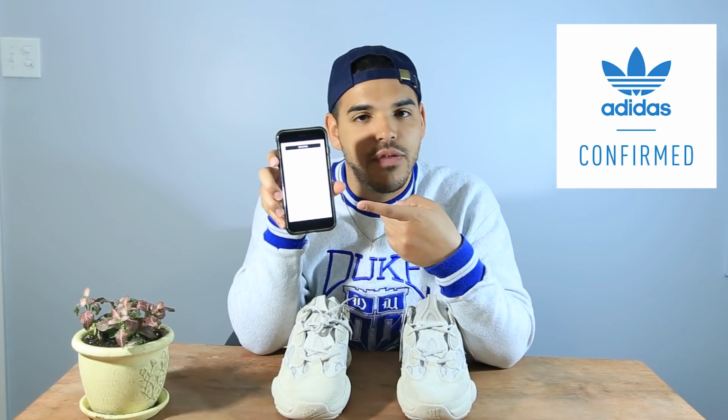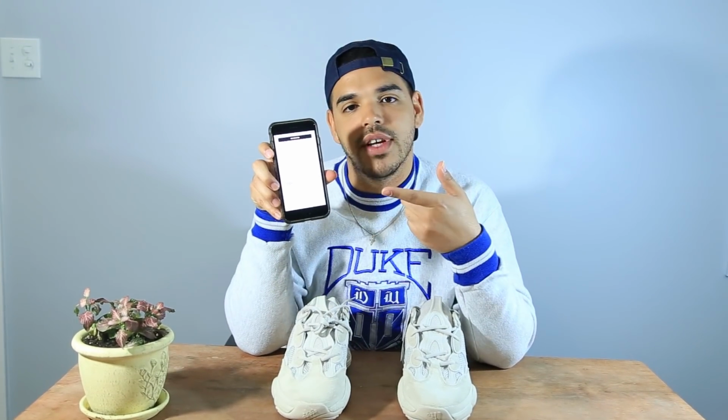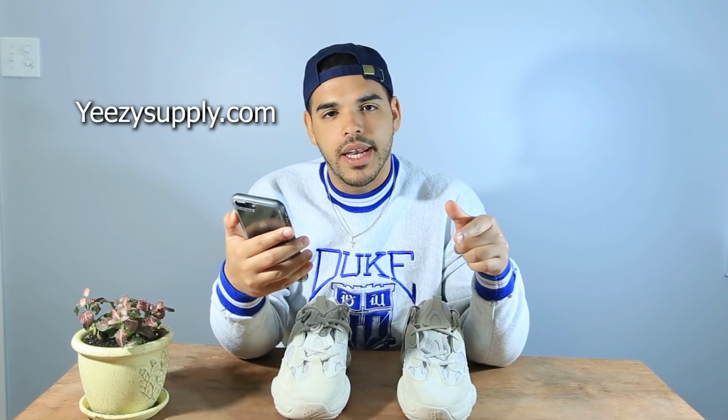Another thing that helped me out, so I have the Adidas app. It tells you all the shoes that are going to be released. So as you can see, I don't know if you can see, but it says Yeezy 500, okay, April 11th. All right, and so what you can do is you can reserve a pair at a particular store. Another option is you can go to YEEZYSupply.com. Another option is to follow like Yeezy Mafia. They post the shoes. Just some ideas.